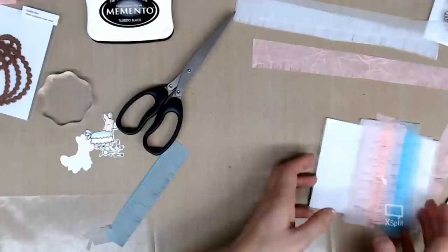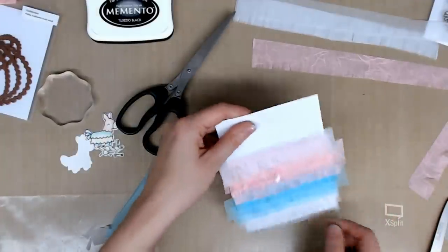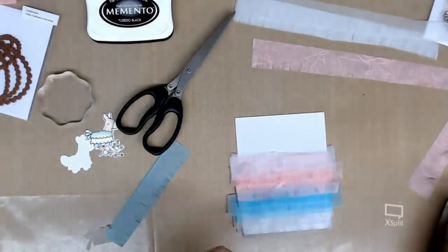What do you think of my pinata so far? Is it looking like a hot mess? Or do you think it's going to magically become beautiful?